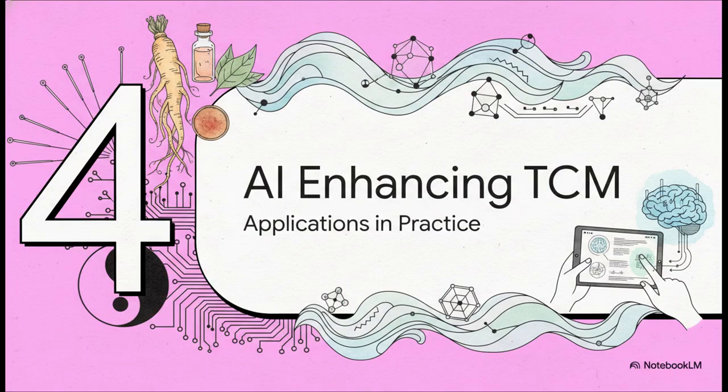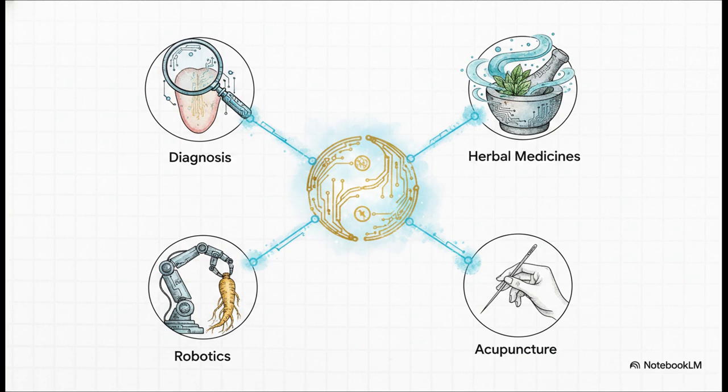And this isn't just some theory, AI is already being used in TCM in some very real, very practical ways. So let's take a look at how it's actually changing the game today. And the impact here is huge. We're not just talking about one little thing. It's everything from standardizing a diagnosis and fine-tuning herbal formulas to improving acupuncture and even helping out with robotics. AI is making its mark across basically every part of TCM.